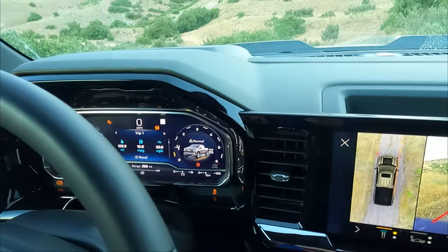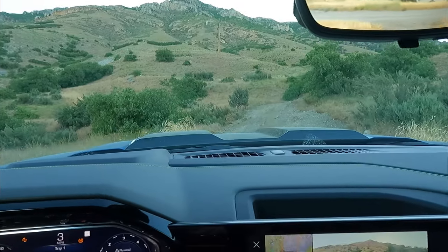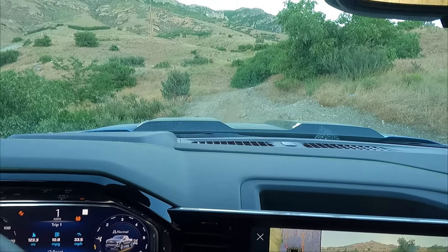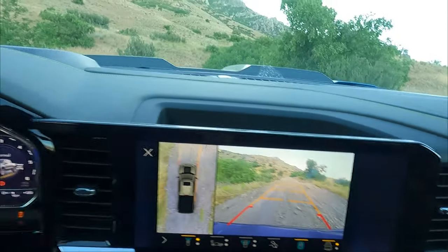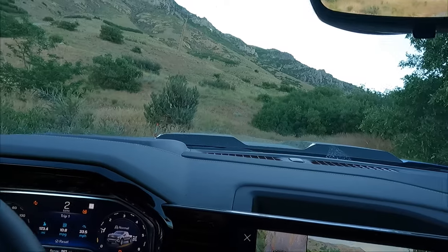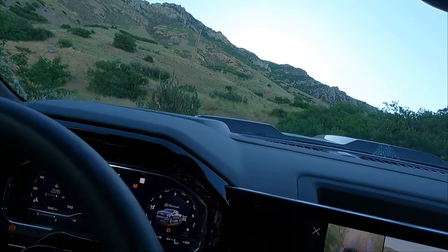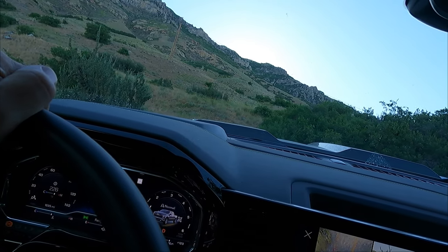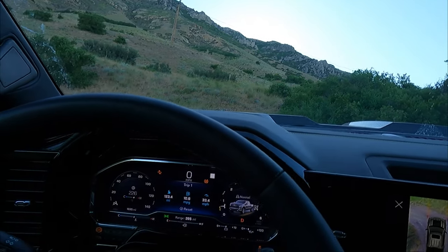ABS is off, of course, because there's no difference in wheel speed between the wheels, so I can't be sure how to use the ABS. I mean, I don't know what to do. I'm just gonna crawl up this. Not gonna be any problems at all. Yep, there we go. No wheel slippage whatsoever.